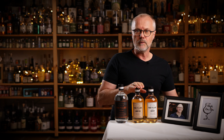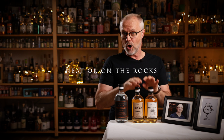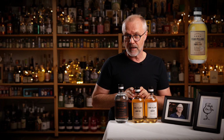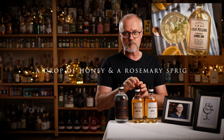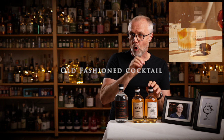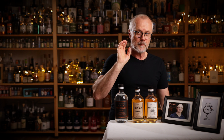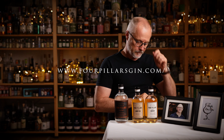Both the Chardonnay barrel and the sherry cask gin should be tried first, neat or on the rocks, to really make the most out of the subtle flavors from the solera. If you get a bottle of the Chardonnay barrel gin, I suggest that you try to add a drop of honey and a rosemary sprig to it. And if you buy this one here, the sherry cask gin, try to make an old-fashioned cocktail. I've tried both of these recipes and they are amazing. And you can find more great recipes on 4 Pillars website.